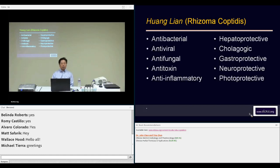There's one other thing that I haven't touched on so far, and that is the effect of these herbs as antitoxin. If you strictly look at these herbs, whether it's Huangqin or Huanglian, they do have excellent antimicrobial, antibiotic effect. And in that case, drugs do the same thing. Most of the antibiotic drugs also have excellent antibacterial effect. But there's one thing that herbs do that the drugs really don't do, and that is the antitoxin effect.